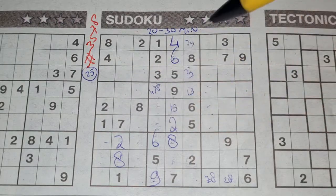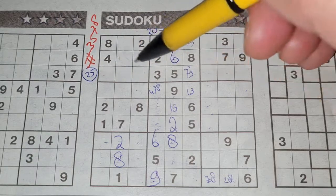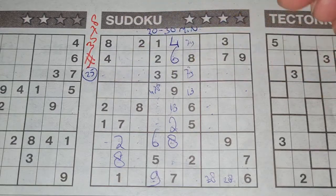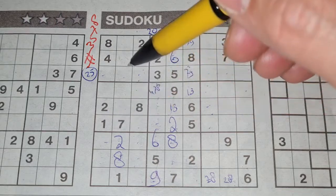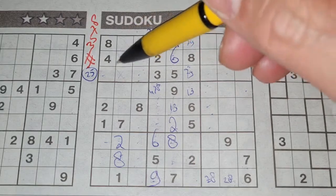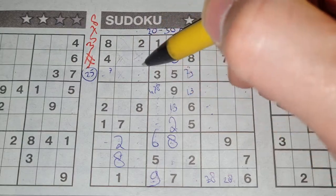9. How about 1, 2, 3, 4, 5, 6 missing numbers in this big square. One of the missing numbers is 7. We see a 7 in the second column, so no 7 in these 3 boxes. We see a 7 in the second row, so no 7 in these 2 boxes. So the 7 could be here, could be there.